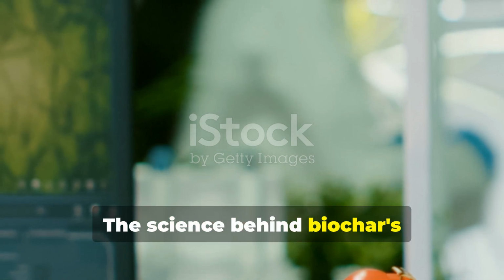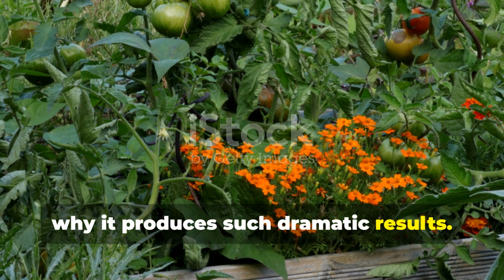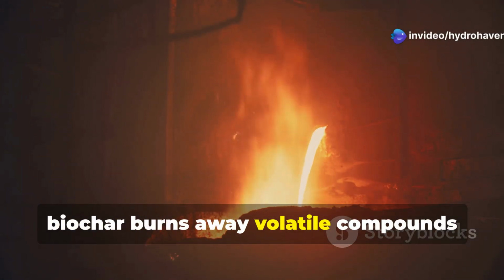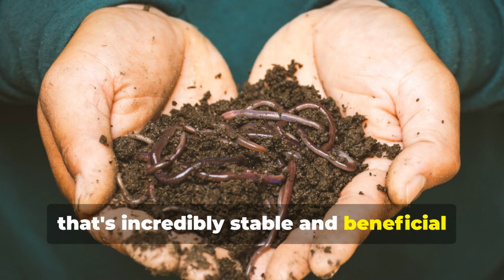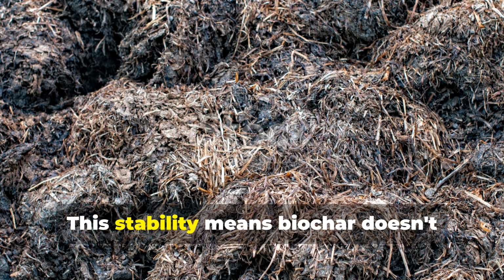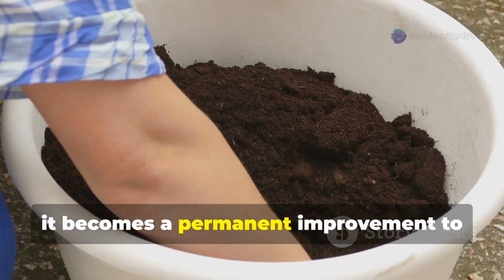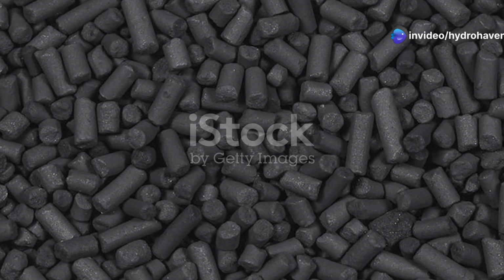The science behind biochar's effectiveness is fascinating and explains why it produces such dramatic results. The pyrolysis process that creates biochar burns away volatile compounds while leaving behind a carbon structure that's incredibly stable and beneficial for soil life. This stability means biochar doesn't break down like organic matter. Instead, it becomes a permanent improvement to your soil that continues working year after year.